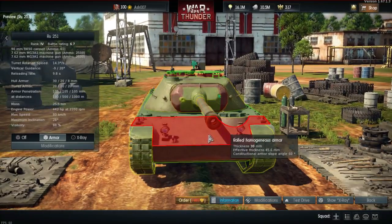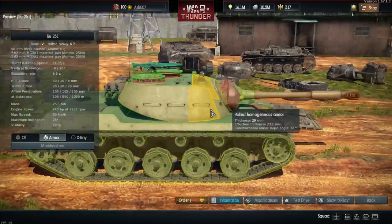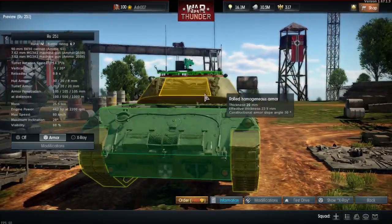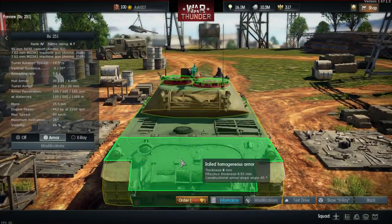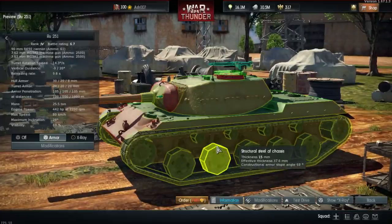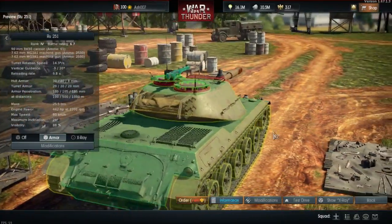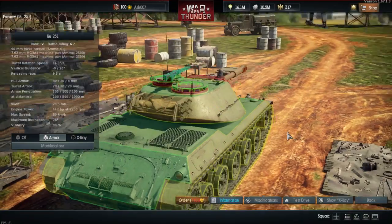It can travel 80 kilometers an hour. It has 30 mils at the front there, 26 on the hull cheek and the hull sides. It's got about 20 mils and 12.7, 8mm on the side there and 20 mils on the side there. It is particularly nimble and fast. It has a 90mm gun and will sit at a battle rating of 6.7.